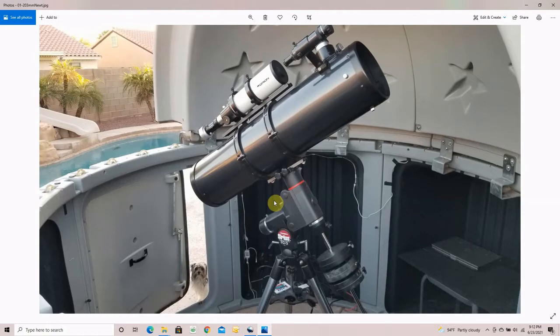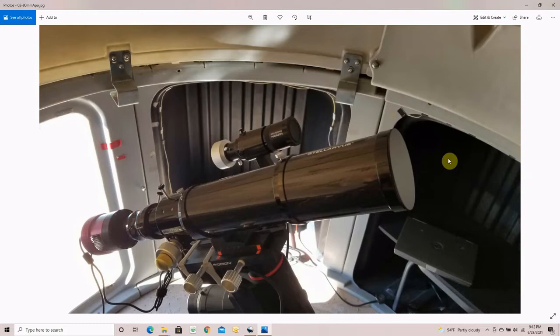So this is my first scope. Nice long focal length, pretty narrow field of view. Next scope, I purchased this scope secondhand in Phoenix at a really good price. It is a StellarView 80 millimeter triplet. Focal length is 480 millimeters, f/6.